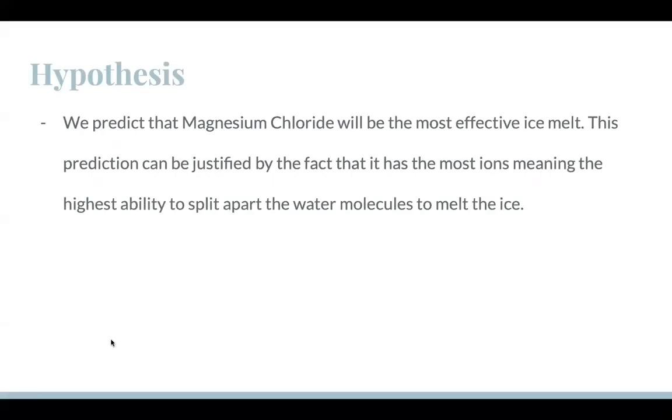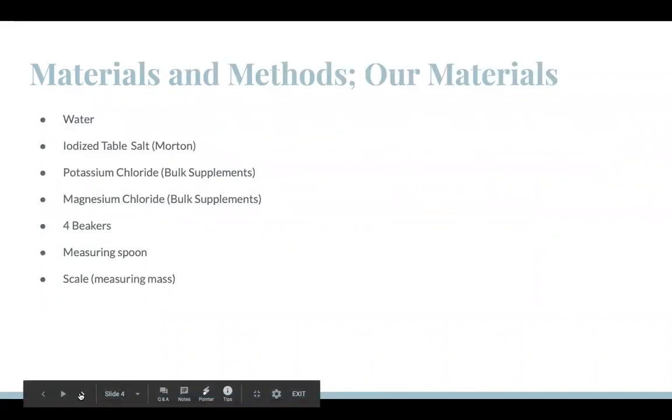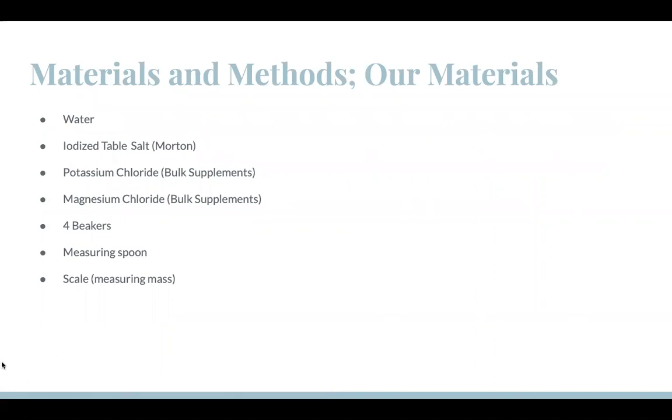Will be the most effective ice melt. This prediction can be justified by the fact that it has the most ions, meaning the highest ability to split apart the water molecules to melt the ice. So materials and methods, materials: water, iodized table salt, potassium chloride, magnesium chloride, 4 beakers, a measuring spoon, and a scale to measure mass.